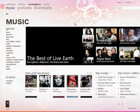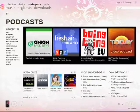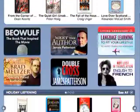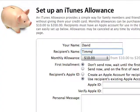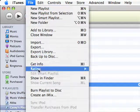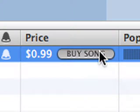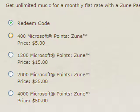Then there's the new Zune Store. It too has been improved. It has podcasts now, although it still doesn't have the one thing that the iPod Store has, which is downloadable TV shows, and movies, and audiobooks, and monthly allowances, and user-submitted playlists, and one song at a time pricing. You have to spend $5 minimum on the Microsoft Store.